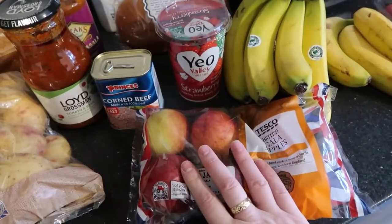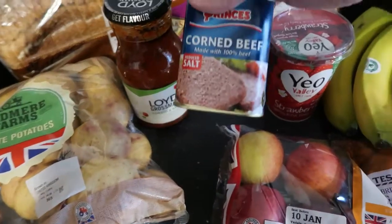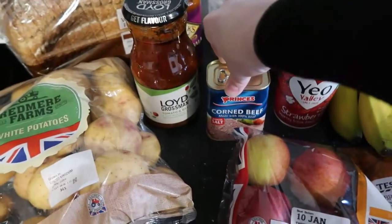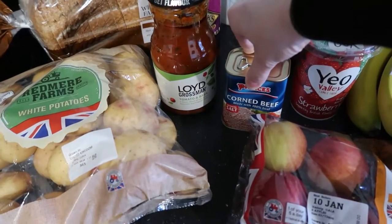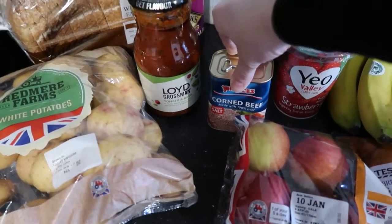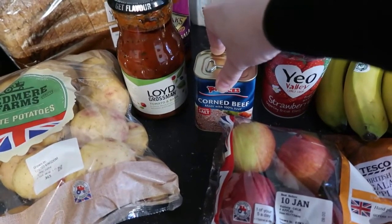Also got the apples, which are fine, and this is the other thing I got as a meal. Got some corned beef. So one of the things that I would have had always as a young kid is corned beef and tatties, or corned beef and potatoes, or I think a lot of people would call it corned beef hash.